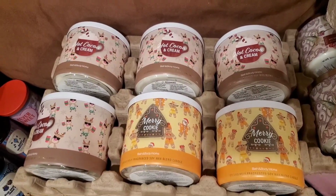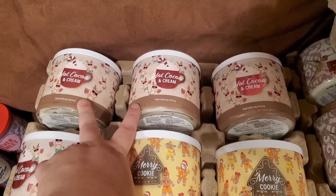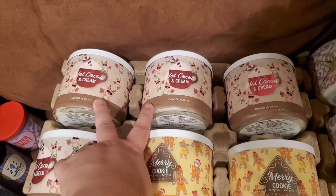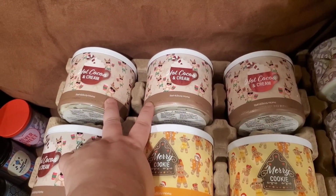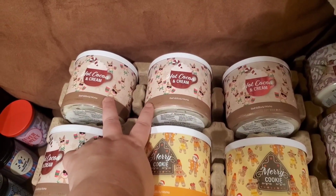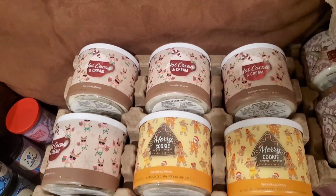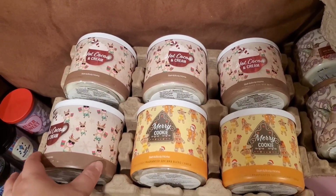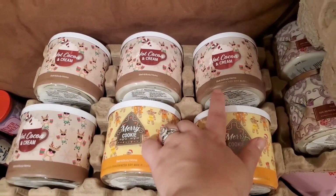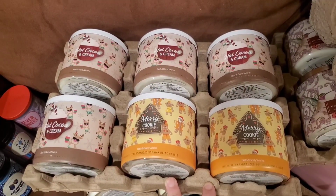More of the Christmas in July: I picked up, I think, 2 of the hot cocoa and creams the first day online because they were online exclusives. They were not going to be at stores, so I got those at $10.99 because I didn't want to miss out. And when they dropped 75% off, they were still showing available, so I picked up 2 more 75% off, and then the 2 Merry cookies also 75% off.